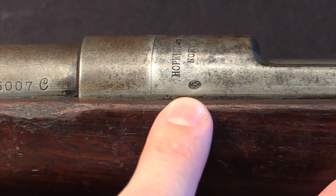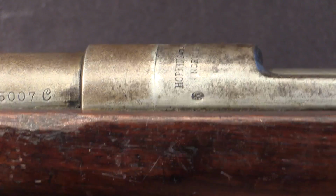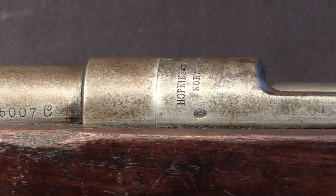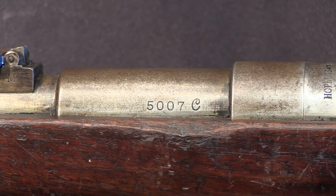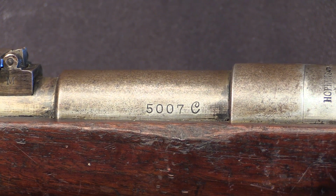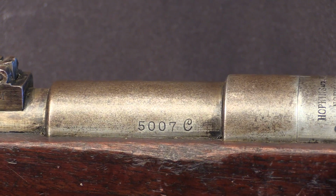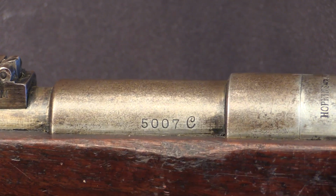We have a little small Belgian ELG proof mark there. That is a military inspection proof that indicates that this was approved and accepted by the Belgian inspectors in the Hopkins and Allen factory. The serial number is going to be located in about 7 different places on the gun. They used a 4-digit serial number with a single letter prefix, so every 10,000 guns you increment the letter up. This one is 5000C, which means this was about the 25,000th rifle manufactured.